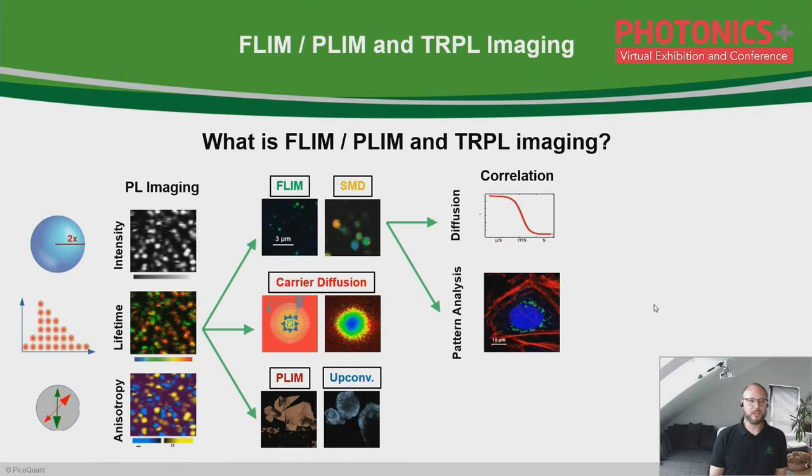We can provide a really interesting thing. It's called pattern matching. So you do not check only the intensity or just the lifetime. You also include the so-called pre-exponential factors. So usually a lifetime has a weight factor. This is a pre-exponential factor that gives you an idea how much percent of this lifetime is part of the lifetime distribution. And when you check this in consideration with your image, then you get new and highly structured information from this regular FLIM or PLIM image.